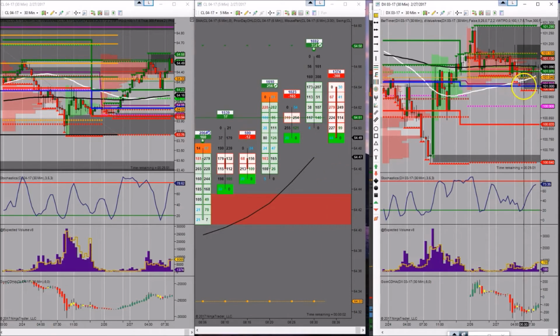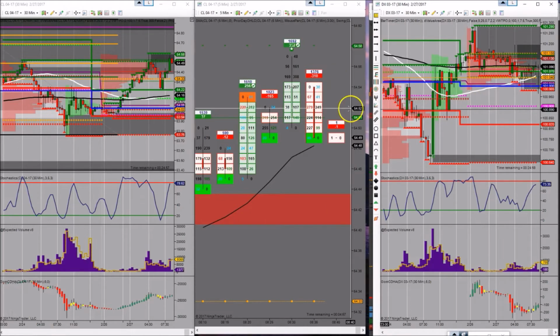So with all these long wicks, I believe this is actually going to end up breaking through there. So we're going to give this a shot. Short 10 contracts, 54.50. Look to pull half off at 54.40. Stop is sitting at 54.59.